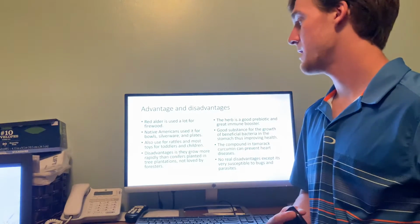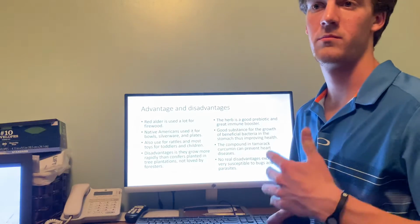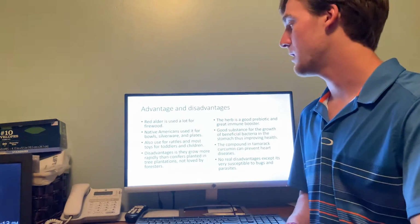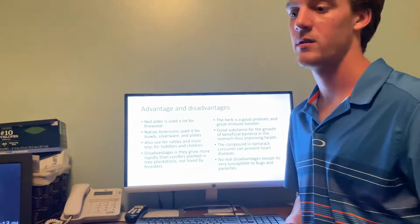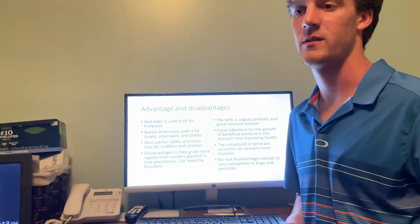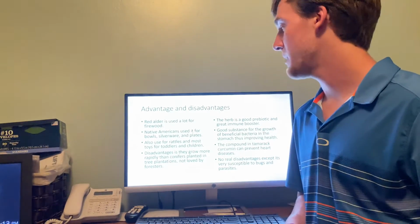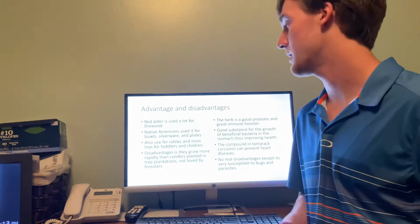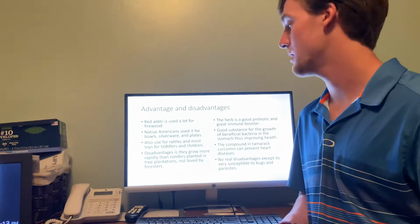The advantages and disadvantages: red alder is a very big firewood piece of wood. Normally, if you go to Walmart or any local place that sells firewood, it is normally in bundles of firewood. Native Americans used it for bowls, silverware, plates, anything you could think of. They also used it for toys, for rattles, for toddlers and children.